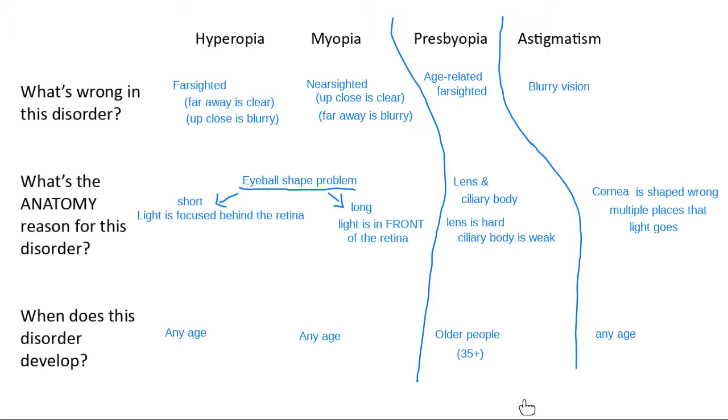This table, if you haven't already built it in your notes, or if you haven't already screenshotted it on your phone, take a quick picture. This is a great way for you to study and compare and contrast these things. Wink, wink, nudge, nudge. This is the kind of stuff that you want to know for the exam, because I'm promising you, I'm going to ask you questions like this. Ask you which two of these disorders are an issue with the eyeball shape, or which two of these disorders can we see stuff far away but not up close. So I want you to try to make connections between things that are similar and things that are different. So a good study table for you.